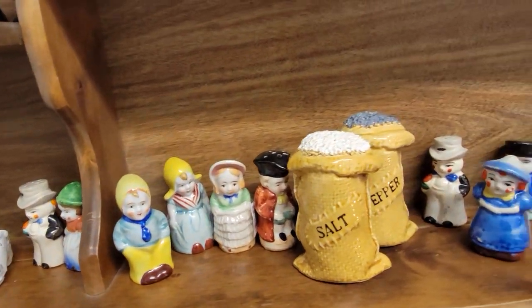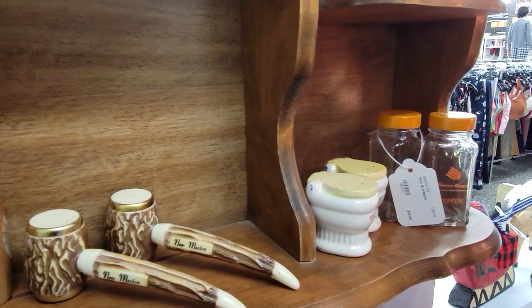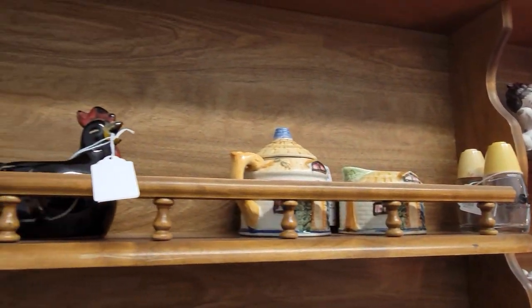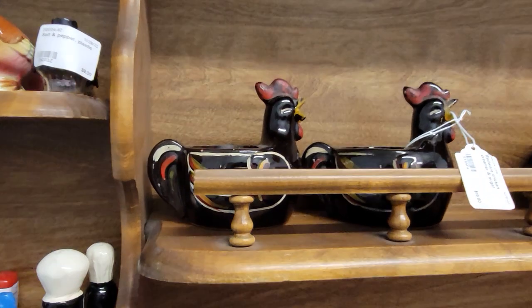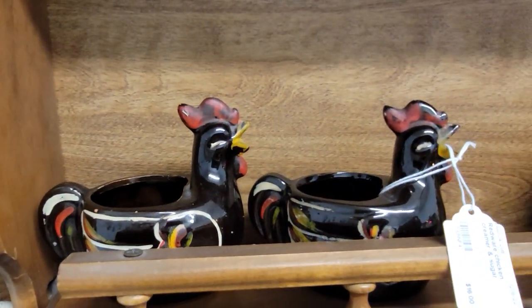And her salt and pepper collection is amazing. Look at the little toilets. I'm not sure I'd want my salt and pepper out of a toilet, but it's a fun collectible. I do like these roosters too. Creamer and sugar for $16. That seems like a good price. You know what? Those are going to go on the Danny Pick shelf.